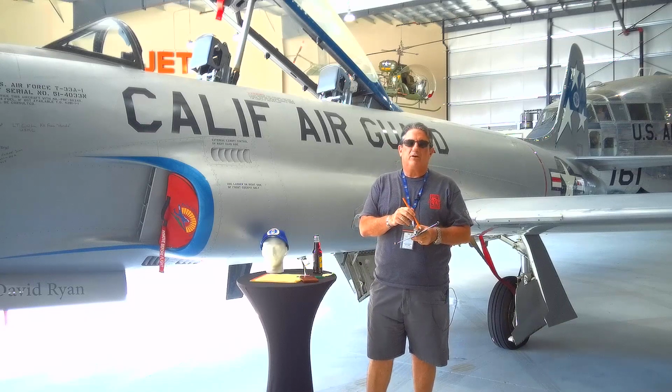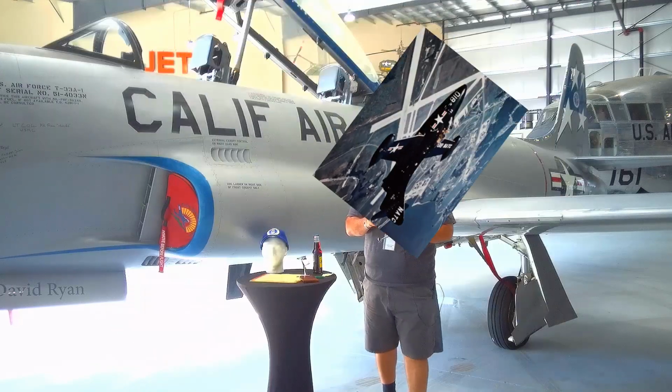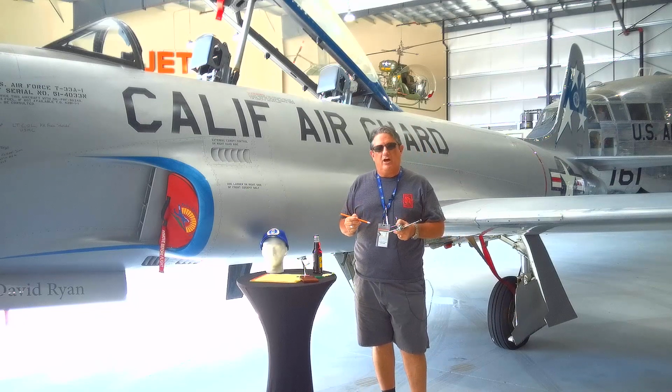Now, there is a similar airplane, and what was that, Greg? The Panther. The Panther and the Cougar airplanes on the Navy side also used similar jet engine technology and just didn't have the performance early on in the war.